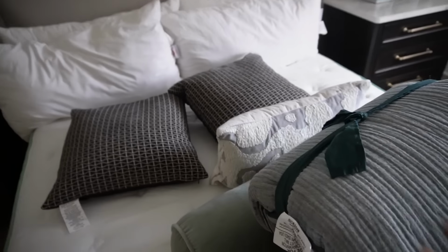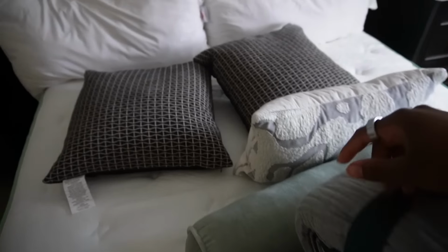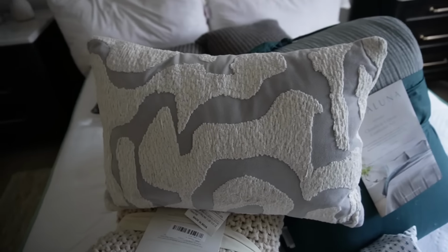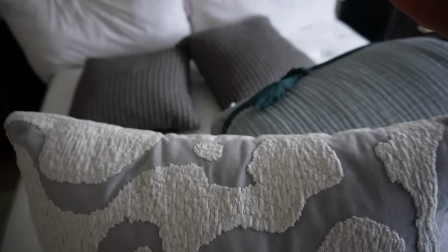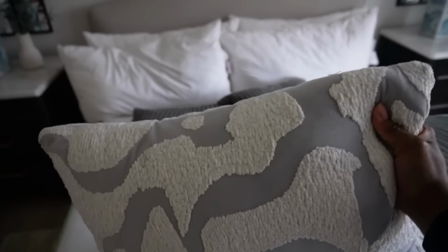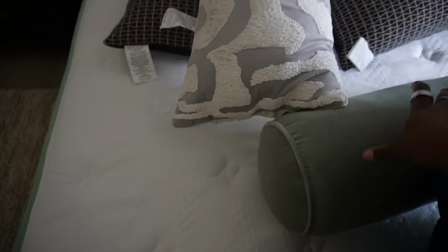And then I have these 2 pillows, which I've had for a while. They're a HomeGoods find. And then I also picked up this lumbar pillow. In our bedroom upstairs, we have a lumbar pillow as well, and I just like the way that it looks. It kind of completes the pillows, like having them stacked up. This gives an end point to where the pillows are finished, and it looks more put together.